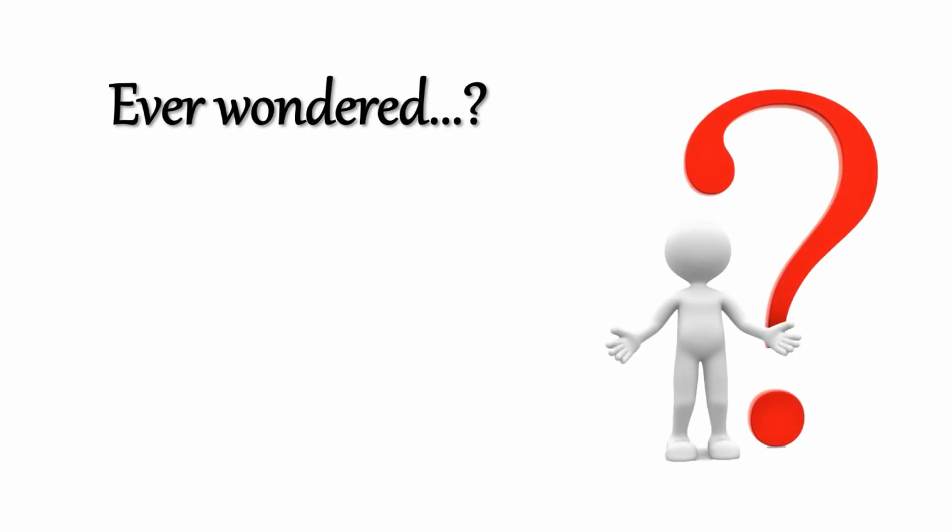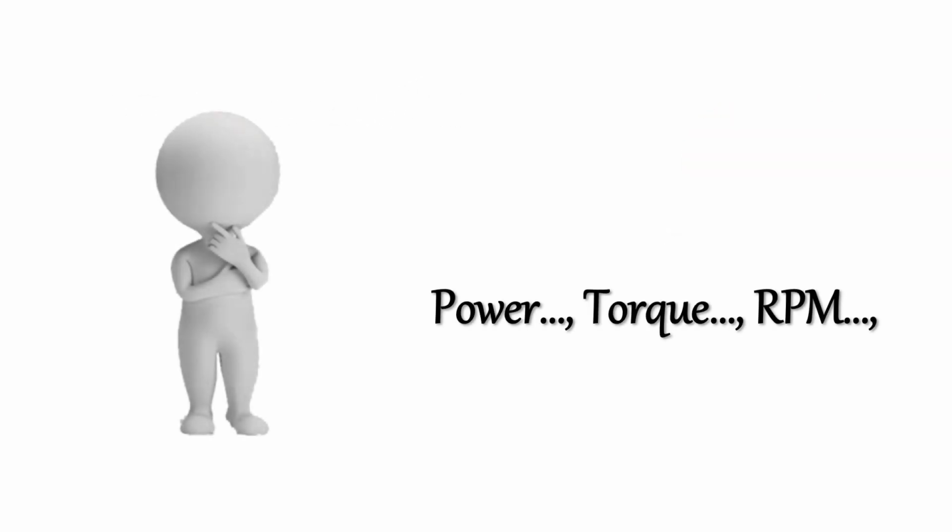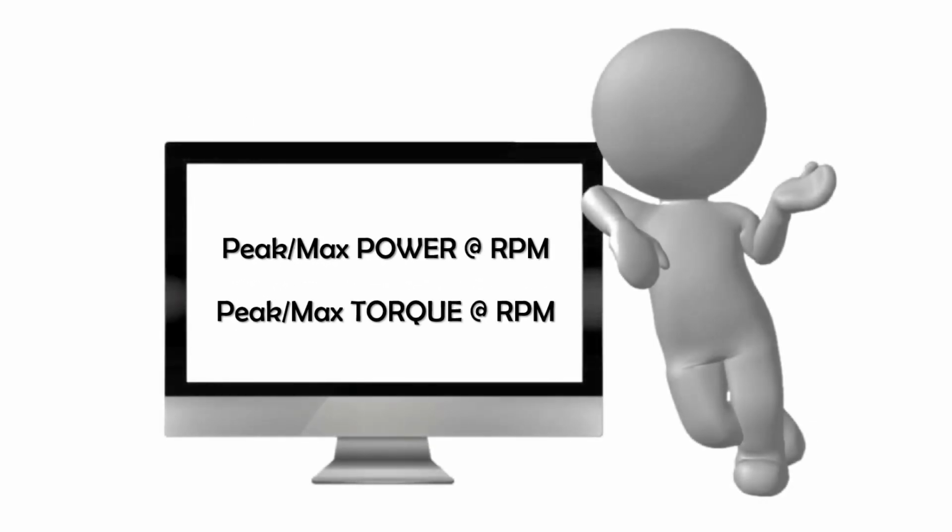Have you ever wondered why the terms power, torque and the respective RPMs are mentioned in the specification sheets of your car brochure? Do we in fact know how well these things benefit us while driving the vehicle? I'm pretty sure that you have seen these specifics, like the peak power is so many HP or bhp or kilowatts at so many RPMs, and the peak torque is shown as so many Newton meters or kilogram meters at so many RPMs, right?